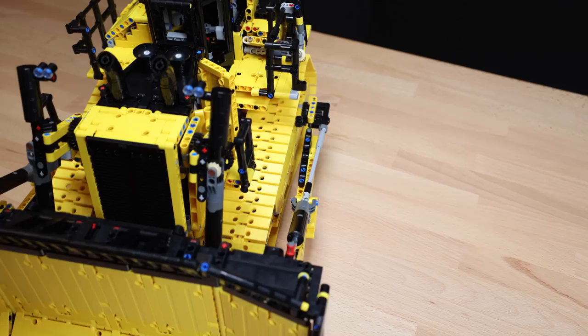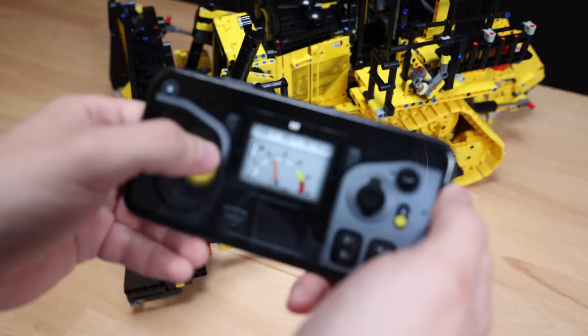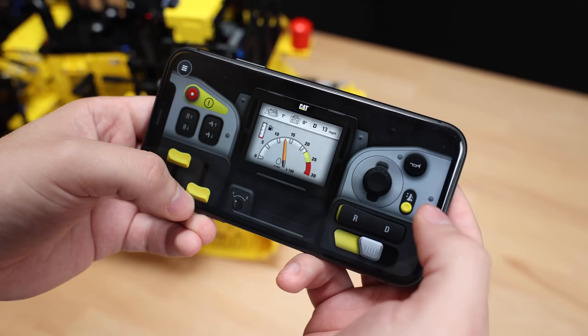But what you most likely will do most of the time is actually just use the normal control panel. And there's actually two variations of the control panel that you can use, one with a giant thumbstick and one that actually mimics the real look of the D11 control panel in the real Bulldozer. I definitely prefer the giant thumbstick. This is now the version that is more realistic of how the real Bulldozer operates, and both are actually pretty intuitive. You can learn both in probably 5 to 10 minutes.